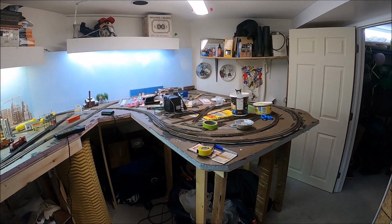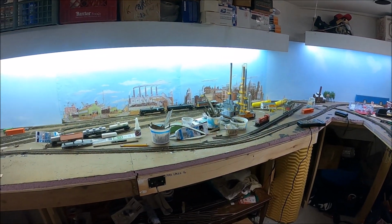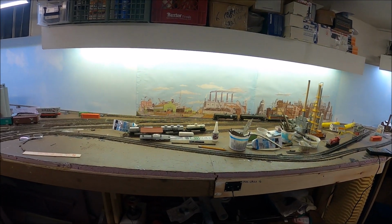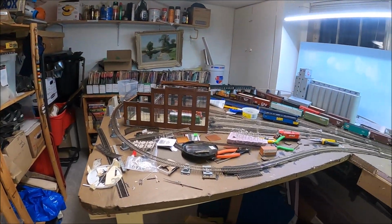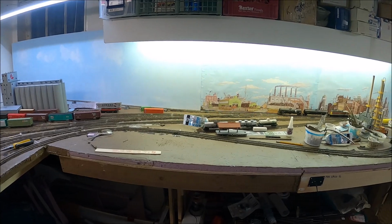Started up the channel as sort of a secondary channel. I'm really into drag racing and cars, but thought I'd do a model railroad channel. This is just my somewhat small HO scale railroad I'm building.